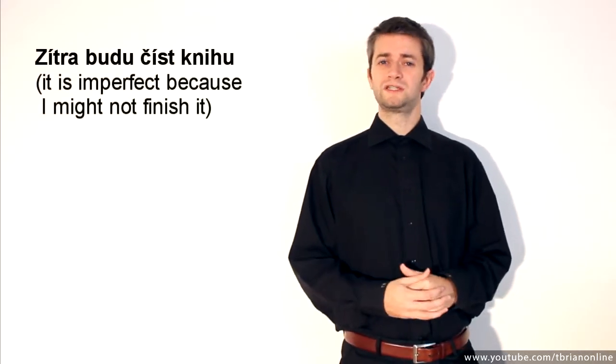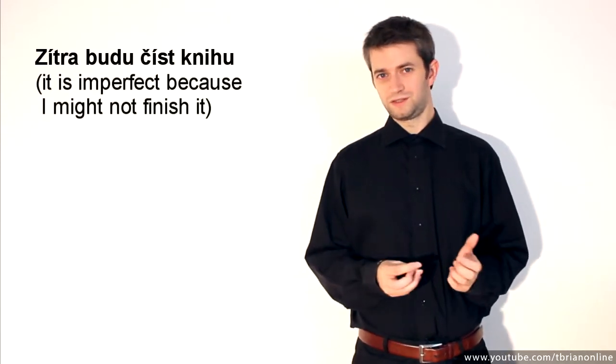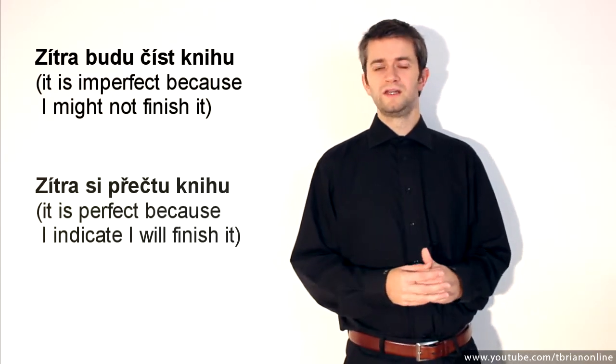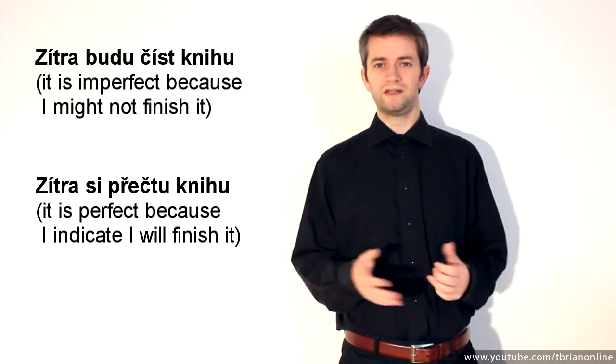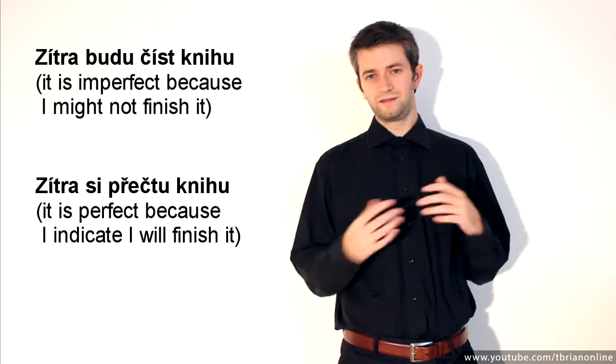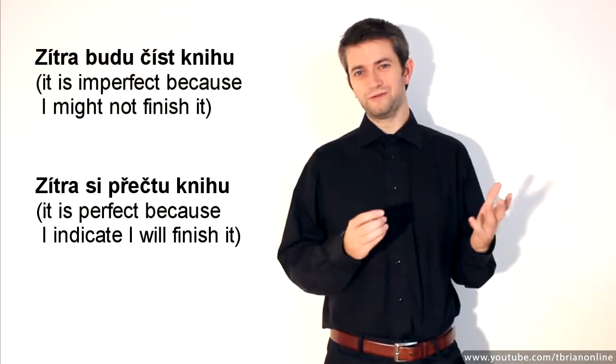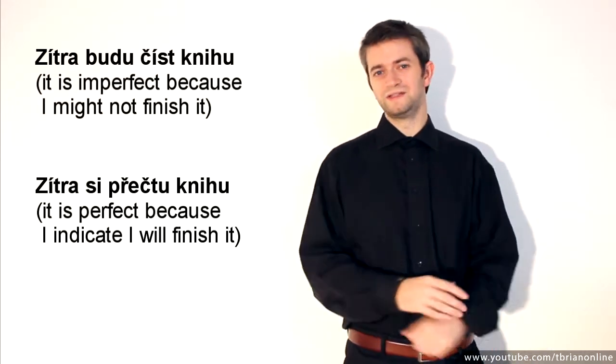Just as well, when you want to make a future tense, which you guys asked for, let's pick up an example, reading a book. When you want to say, I will be reading a book tomorrow, without any indication that you will actually finish it, then you say, Zítra budu číst knihu. But if you want to say that you will read the book and it will be done, you want to use the perfect form, then you say, Zítra si přečtu knihu. And by saying that, you're informing everybody that you will read it and it will be done, and you can return the book or do whatever you want, but you will stop reading it right that day.